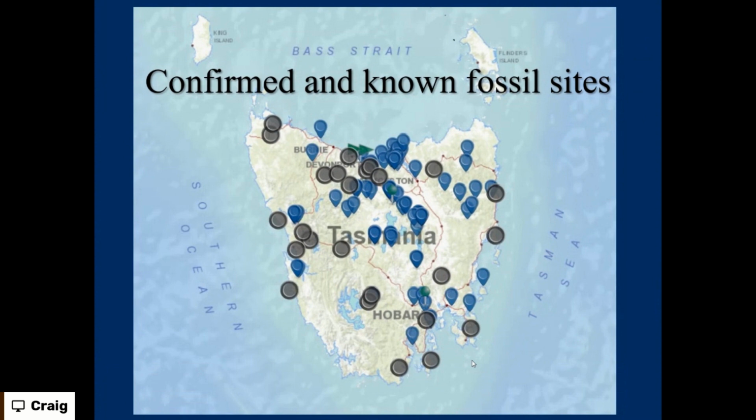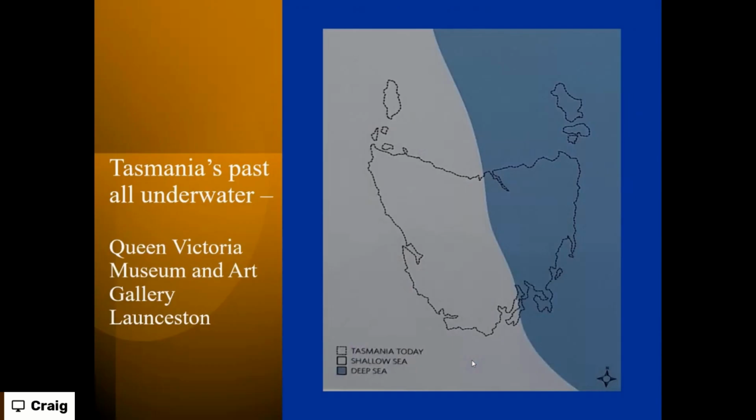Obviously, the ones further away from us are the ones that are a little bit harder to get to regularly, but we'll try and... sorry, that's a phone guy from the background. So those sites are all pretty well marine sites as well, and it's not all of the sites that are out there, of course.